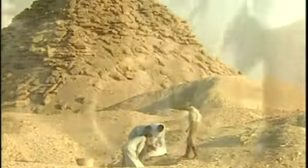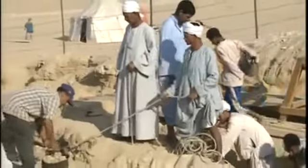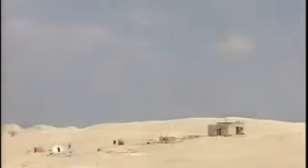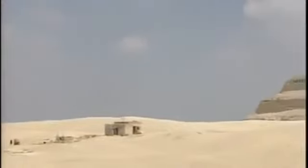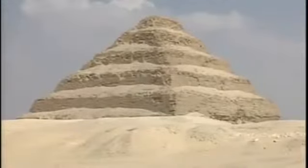After Firth's death in 1931, other archaeologists picked up the quest for Imhotep's tomb. They reasoned that Imhotep's mummy must be buried in the shadow of his one remaining earthly achievement, the Step Pyramid of Saqqara.